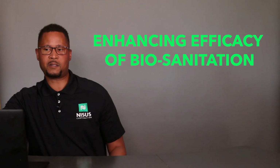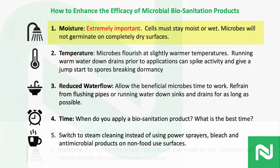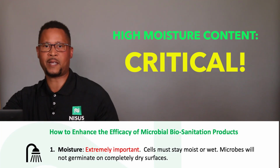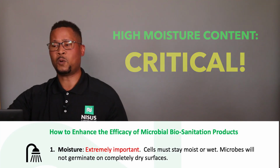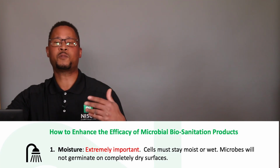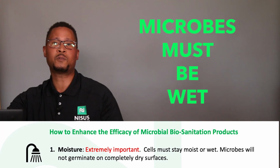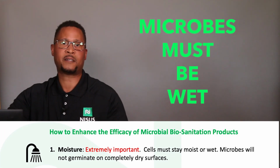Now, how do we enhance the efficacy of those microbial products? Number one, the most important thing that you can ever do for microbes is have a high moisture content. This is why they're very beneficial in drains and especially commercial kitchens, where they stay relatively wet all the time. The cells must be moist or wet to germinate and to reproduce. I want to say that again: the microbes must be wet. The surfaces need to be moist or wet for them to grow and for the spores, those colony forming units, to actually form active colonies.